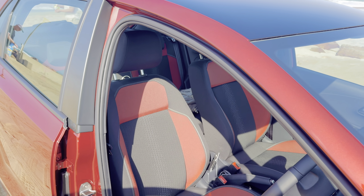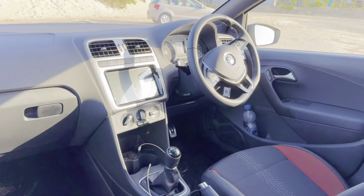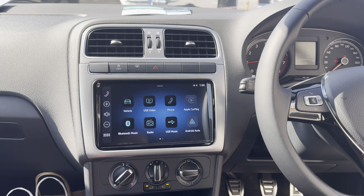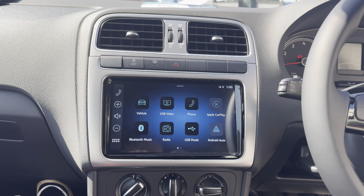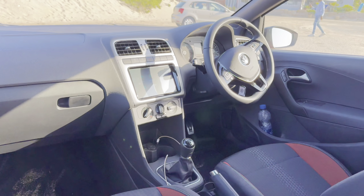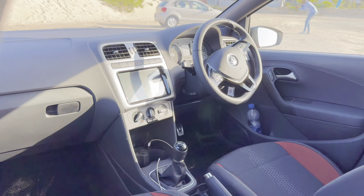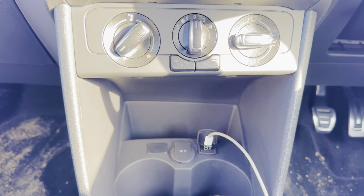And the biggest elephant in the room again is that 9-inch infotainment, which is called Mirror Go, and it's got Apple CarPlay and Android Auto. Unfortunately, not wireless. It does use the cable. There's only one USB port in this car, which for me has been the biggest problem, especially for a passenger car that's aimed at the youth, and obviously the youth is always having people in the car.